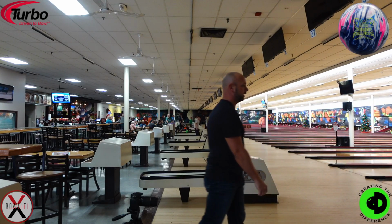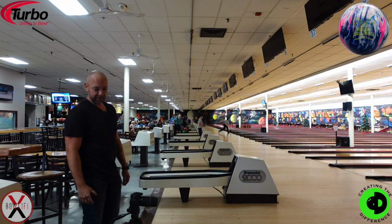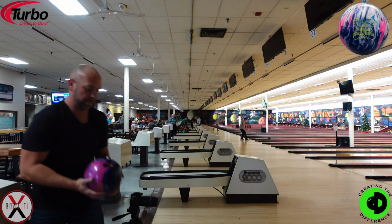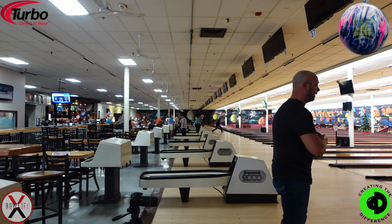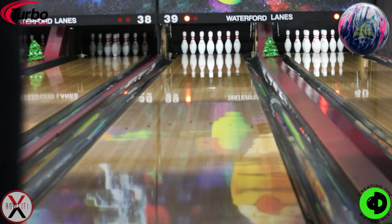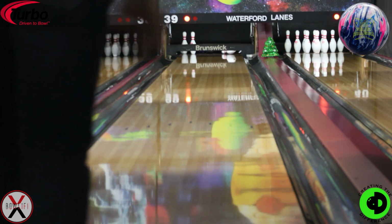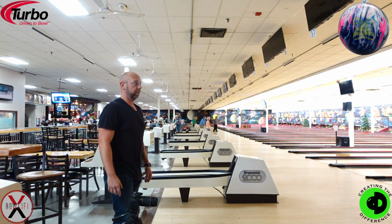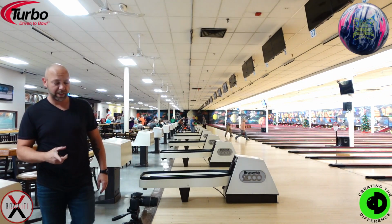Definitely missed a little left, but it still picked up a lot. Like a lot. Really got going. The color scheme's throwing me off. It looks like it's swirly, and then when I throw it, it's more like solid. With five left. Yeah, definitely quick down lane. It's earlier than the Theorem, but just as quick down lane as the Theorem, which means it might be great on 40. It might be great on the sport pattern.